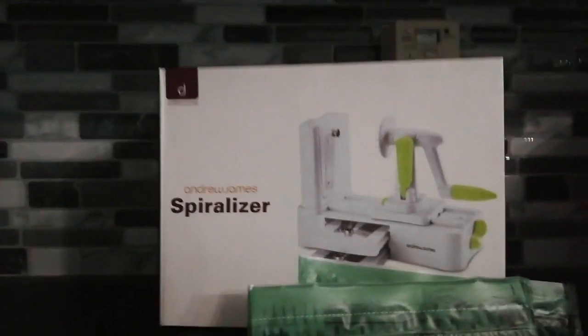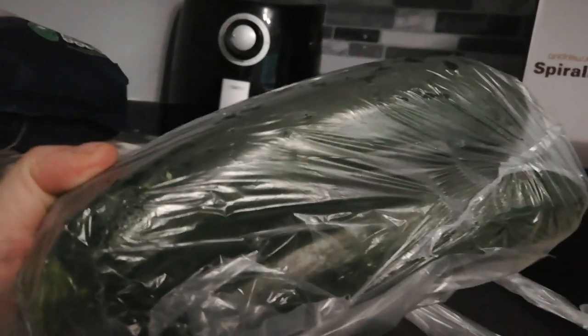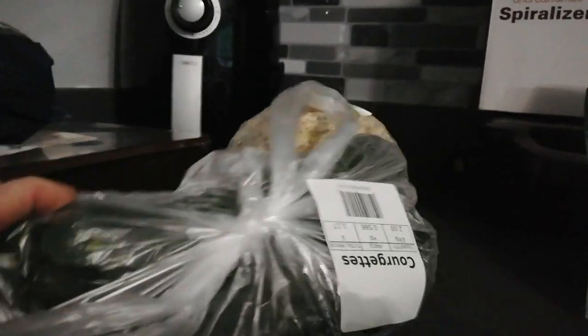I got 2 courgettes. And they're a good size actually, and I treated myself to a spiralizer this week, so I am going to spiralise one of these courgettes to make zoodles or courgetti, whatever you want to call them, to go with my meatballs tonight, so hopefully that will be nice.